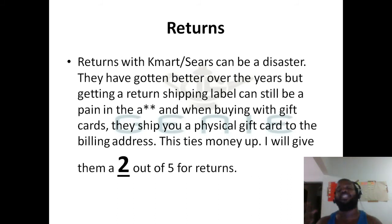There are two main reasons why they're a pain. One, I've had situations where I had to call 3 or 4 days in a row to get a shipping label. I don't know if they just don't want to return the items, but I remember sitting there calling 3 or 4 days in a row, having to ask for supervisors to get shipping labels to return items, and it is a disaster.